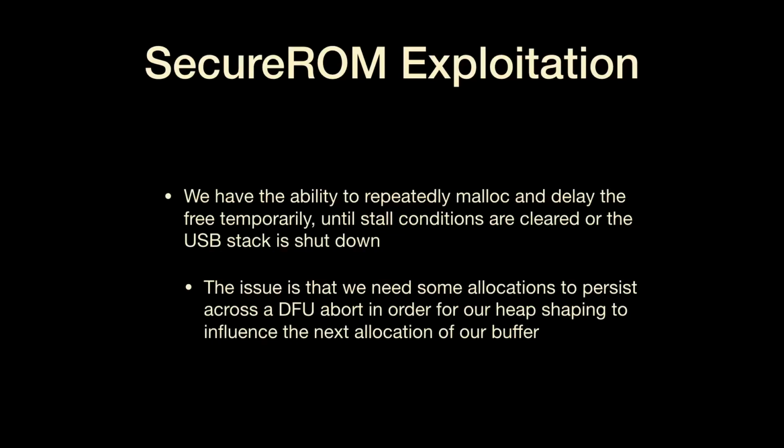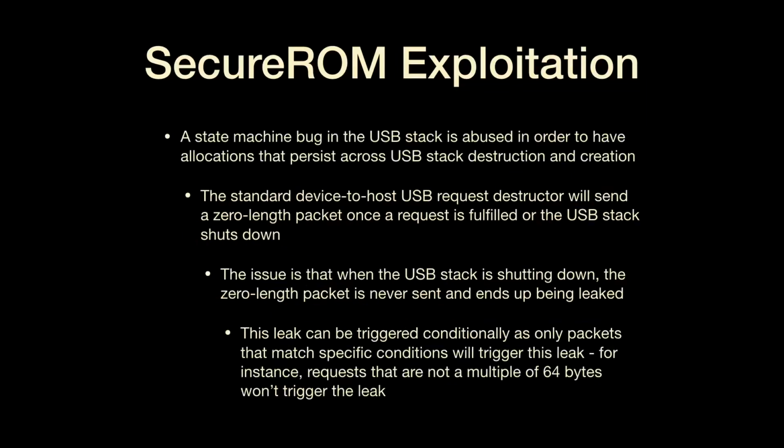But the issue here is that we need allocations to persist across a USB stack teardown and initialization in order for the heap shaping to influence the state of the heap when the buffer is going to be allocated next. And in order to pull this off, a state machine bug in the USB stack had to be abused. And this allowed us to have persistent allocations that will never actually get freed. And these actually rely on zero-length packets.